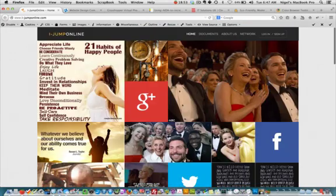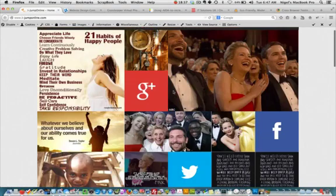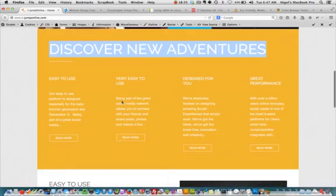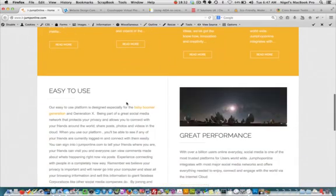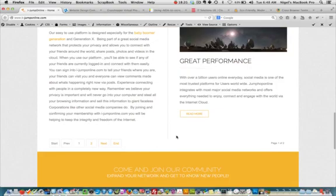And that's it. I'm not seeing a dominant interest point that gives me an idea of what your website's all about. I see you've got an easy to use pod area, very easy to use, which is a bit strange, designed for you, great performance. I'm not finding the website very easy to use, so I'm hoping that reading more content will help. So you've got another one here, easy to use. User platform is designed especially for the baby boomer generation, great performance. I'm still not understanding what your website's all about.